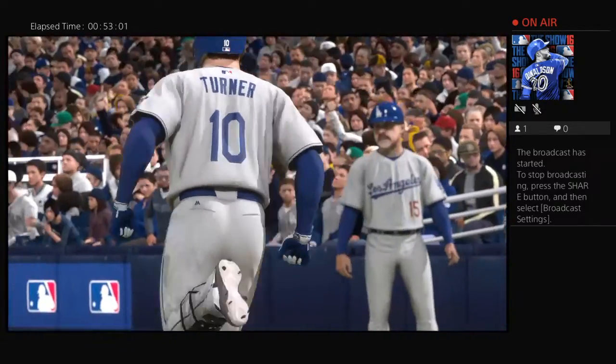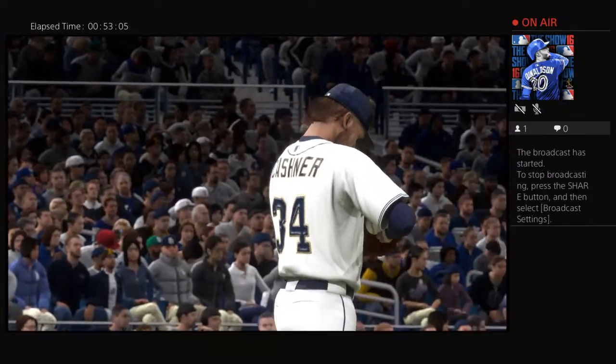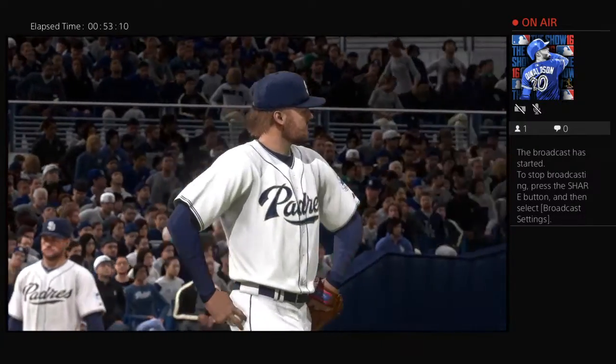And sometimes, you know, you just got to learn that harder isn't always better. You've got to be able to dial that fastball down a few miles an hour and make sure you keep it in the strike zone.